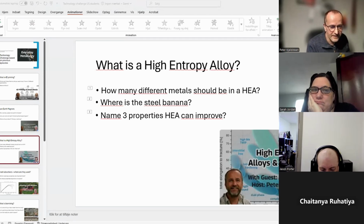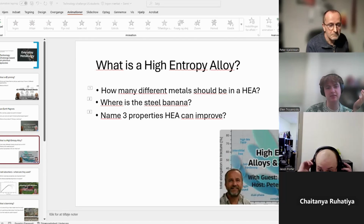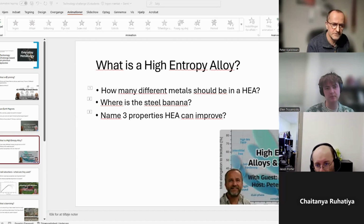Anybody who can share with us what high entropy alloy means? It's when you have a lot of components in an alloy. Typically it's mainly like 2 to 3 elements, but maybe I'm not sure what number exactly, maybe more than 3 or more than 4 elements are major components. Yeah. There is something special about it in the crystal, in the phase diagram.